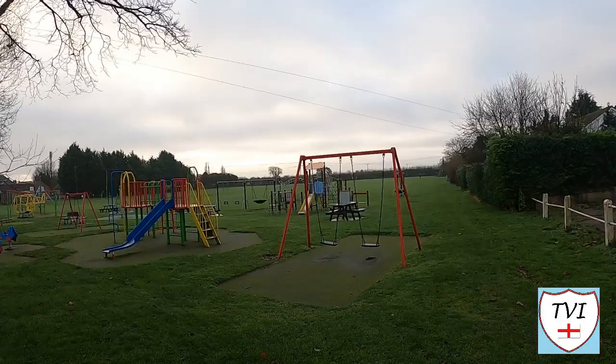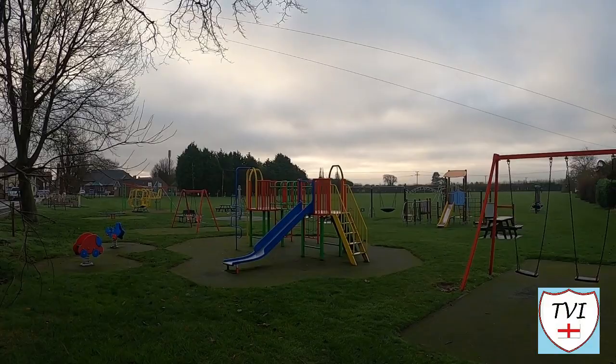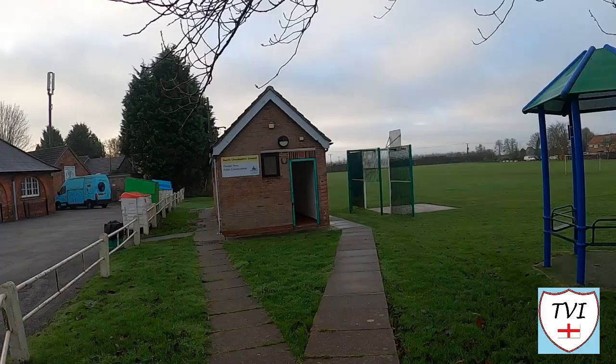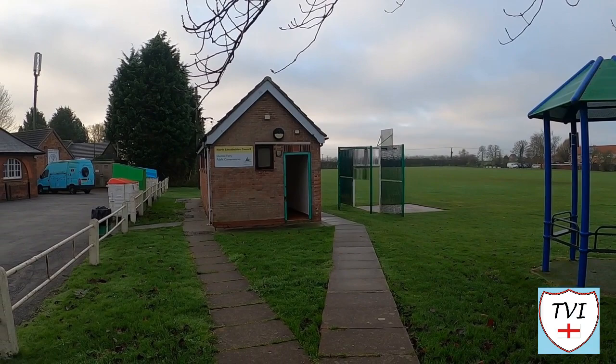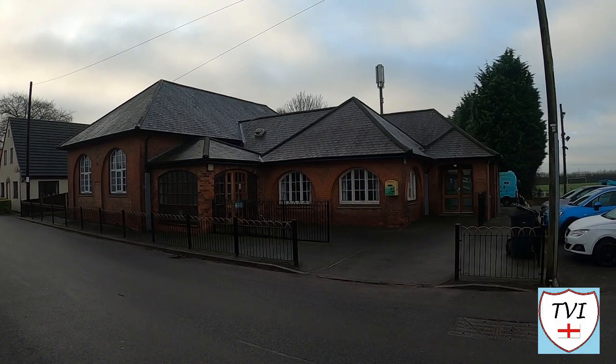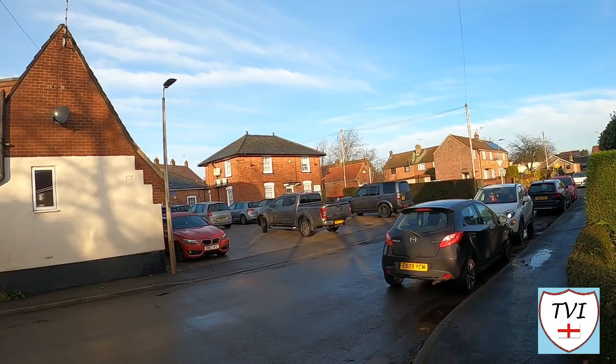The park here is pretty extensive. This is OWSTON FERRY Rec. It has a small playground and a football pitch or two. The village even has a small set of public conveniences on the edge of the park. The village hall is this ornate looking building, and it's officially known as the OWSTON FERRY Coronation Hall. This building here is the OWSTON FERRY Surgery, which is part of the South Axholme Practice group of surgeries.